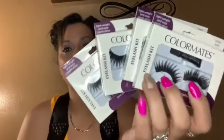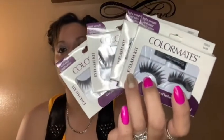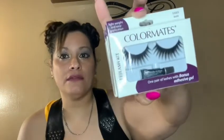I did buy a lot, not a lot, but 4 packs of the Colormate eyelashes. And they are all in the bold. They're all in the bold. They have the Diva ones, and I tried them out already, but they didn't look too good. So when I tried the bold, I liked the bold better. So I did buy 4 of these packs.